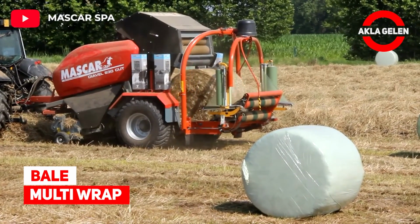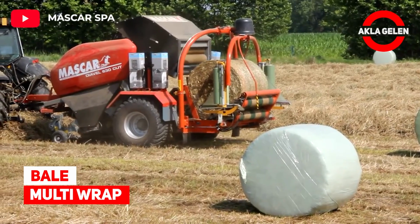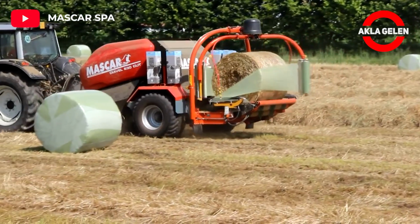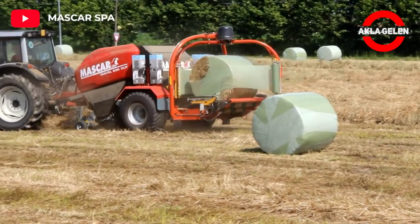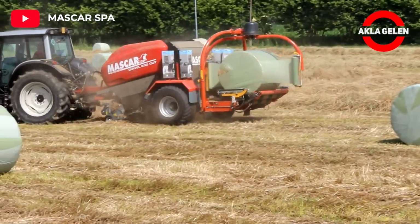Bale multi-wrap. With this machine, you can cut the working times and costs in half by doing the bale picking phase and the packing phase at the same time.